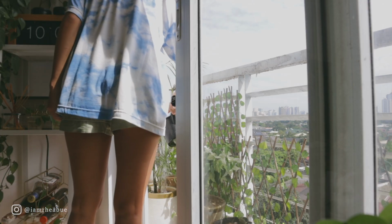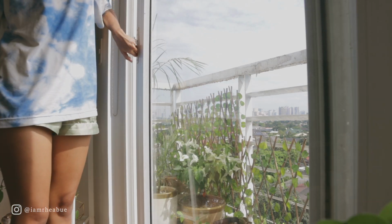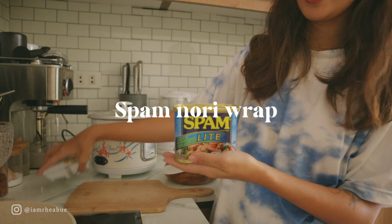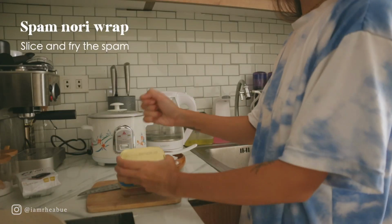And basically, that's it. And aside from that, if I have extra time, I wanna clean or organize our house again because the mess is so stressful. For lunch, we are gonna do the Spam and Nori wraps.